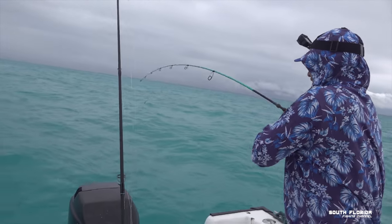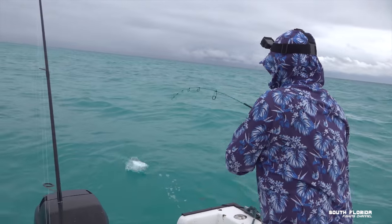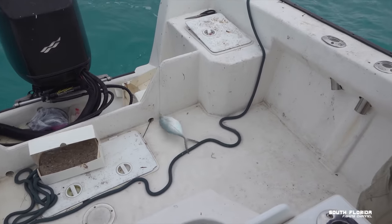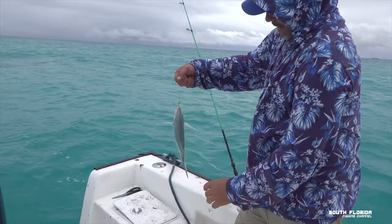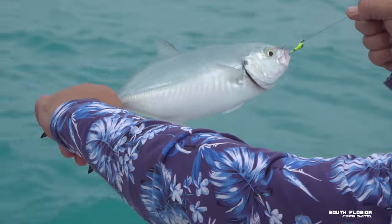Fish on, fish on! Oh, what's that? Blue runner? Oh, blue runner. It's a good bait. Chunked. Do a blue runner catch and cook. Yeah, we're not that desperate. No thanks. Yeah, that's a good looking bait.